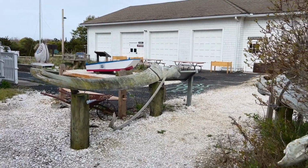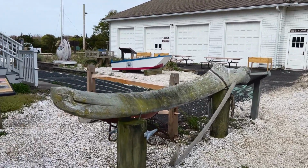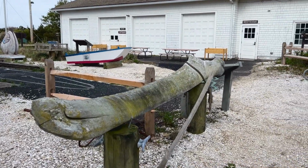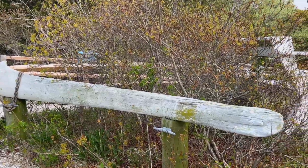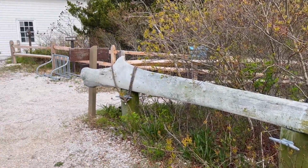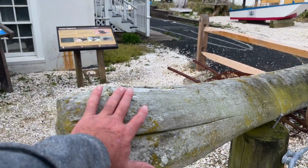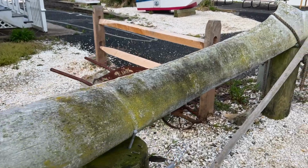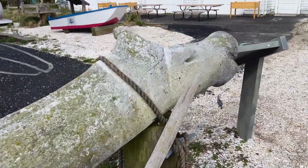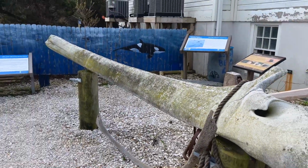All right, I just noticed this as I walked up. This is cool. Can you see this? This is the jawbone from a baleen whale. Baleen whales eat almost 2,000 pounds of food every day. That is unreal. Look at the size of that thing. Just to put that in perspective, there's my hand. Hard to step this off. 3, 6, 9, 12. That's about 13 feet long right there.